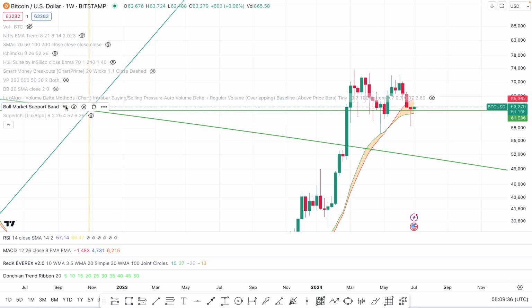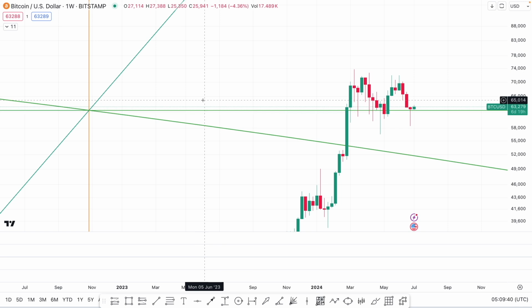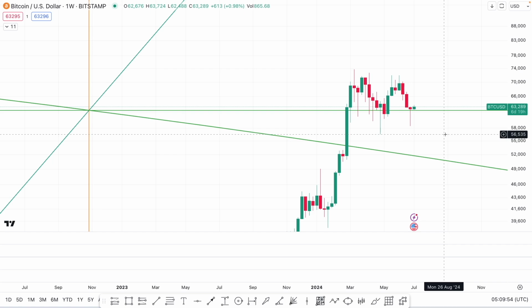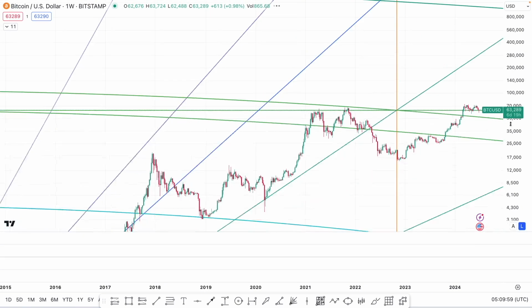So let's just take that off. And one thing I wanted to point out here is even on log scale, it closed above a level, right? There was one week that it closed below, but it didn't really matter because on linear scale, it held that support. But on log scale, it even closed above that level. That kind of is significant for a continuation higher. Now, let's zoom out just so I can show you all the levels on log scale here.